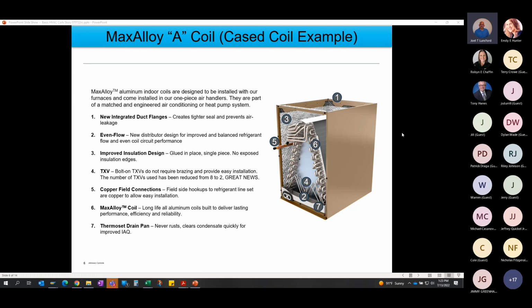Now let me have your attention back on number 4 again, kind of down there where the distributor is. This is where the TXV or the piston is bolted in to that distributor number 2. So as you take a look at that photo, this is actually where the expansion valve or the TXV will be bolted in. And it's really kind of neat, because that bolt-on TXV does not require any sort of brazing or welding, and it provides very, very easy installation.